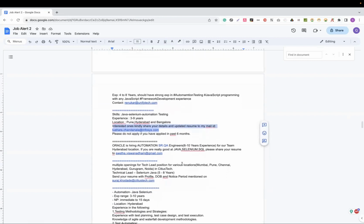Oracle is hiring for the automation senior engineer, 6 to 10 years of experience, for the Hyderabad location. If you have good knowledge about Java, Selenium, SQL, you can share your resume on the mentioned email ID. Next one is for the tech lead position for Mumbai, Pune, Chennai, Hyderabad, Gurgaon, Noida location, and it is for Java Selenium.